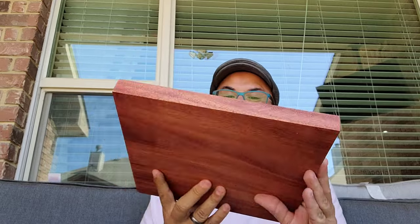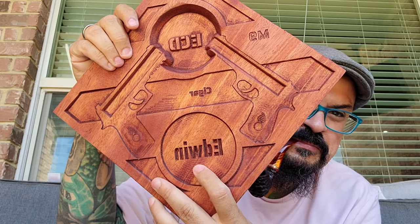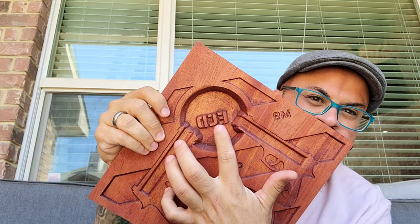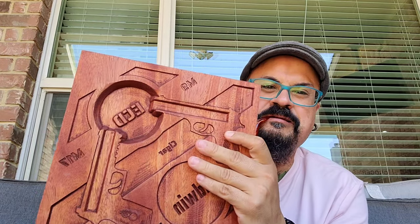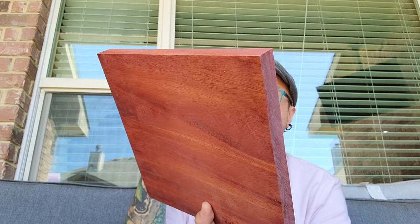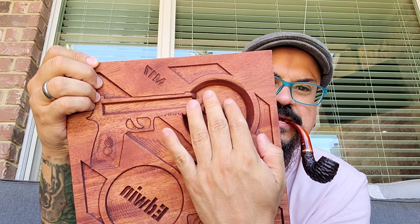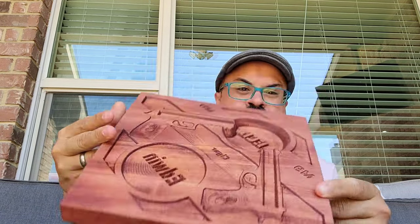But he made the tray with my name on it and all that. Love it. Let me show you. Look at that, with my name right here. Edwin, Cigar, initials. And then this is a Beretta M9 and the Sig M17, which are the issue firearms in the military here in the US. And of course, you rest your cigar right here or here, right? This is the ashtray. Here you can put a drink. And it's a solid piece of wood.